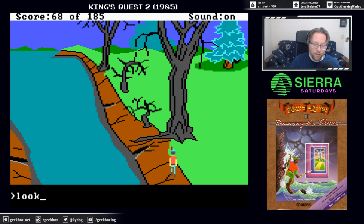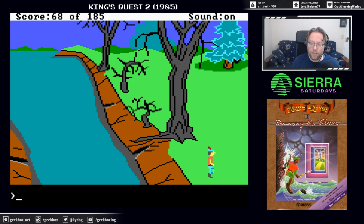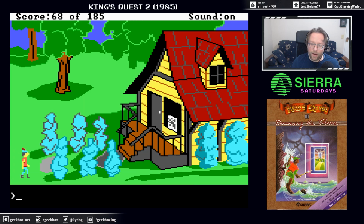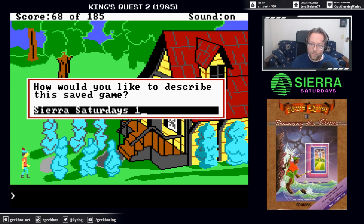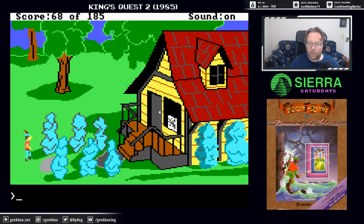And let's see. Is it over here? Yeah, okay. "There's a quaint little antique shop. There's a sign in the window." Who is coming to this antique shop? Are Grandma and Little Red Riding Hood keeping it open? Is this where the witch buys her skulls?